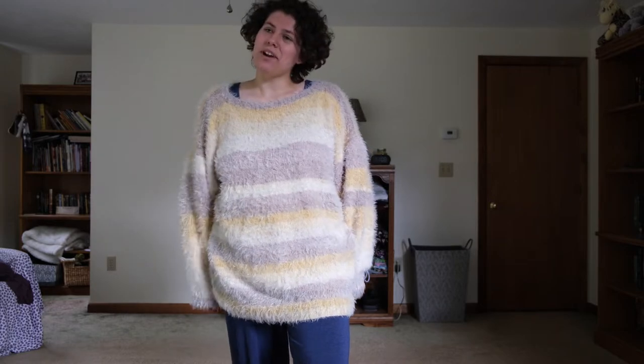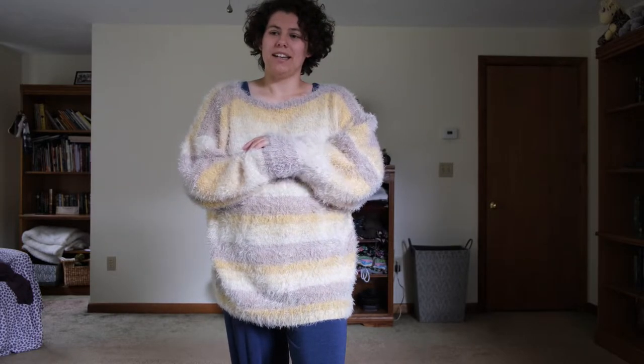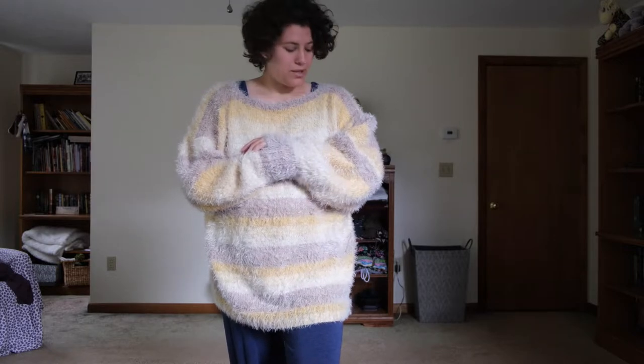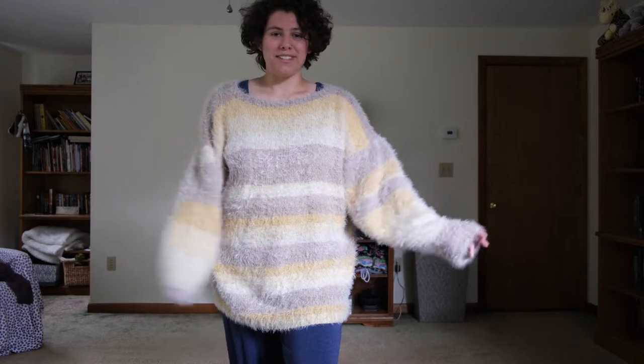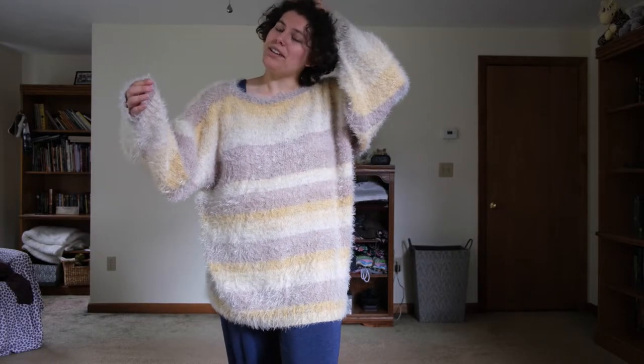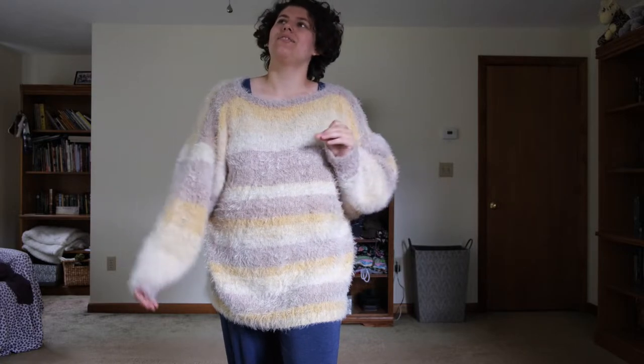I haven't seen him wear it too much, but I think it's because he forgot it at his family home one time over the winter. But he does really like this sweater, so that makes me very happy. This is the first sweater that I ever knit for him. The first anything I ever knit for him, I think.